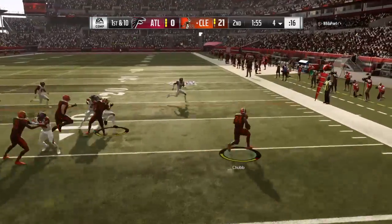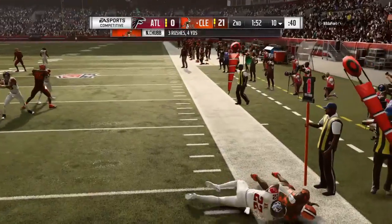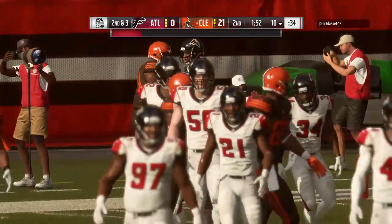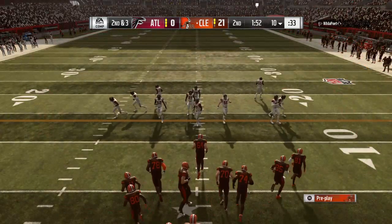They start on the ground with Nick Chubb. Oh, don't let them poke it out. A solid run on 1st down. Gain of 7 leaves them with a 2nd and 3. I think they're ahead of schedule now after that run. They might be bold with this 2nd down call after that type of a game.